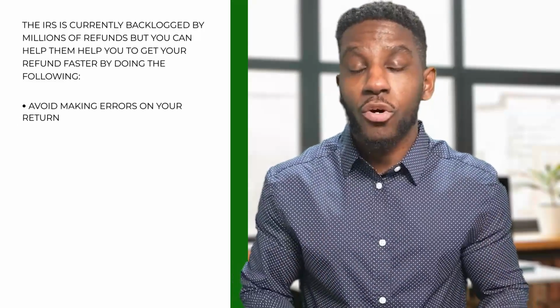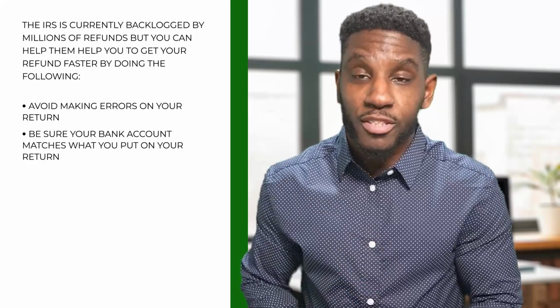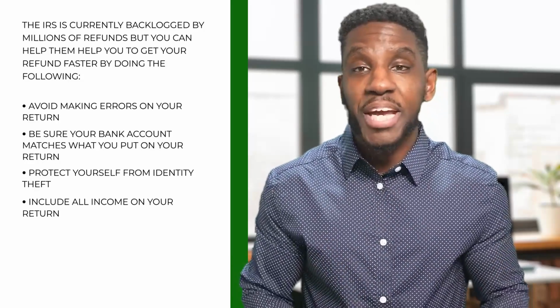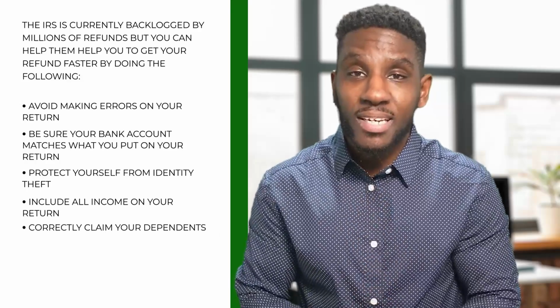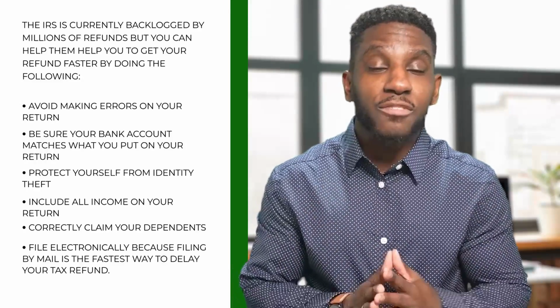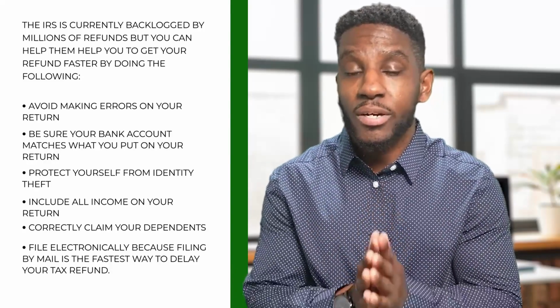Avoid making errors on your return. Be sure your bank account matches what you put on your return. Protect yourself from identity theft. Include all income in your return. Correctly claim your dependents and file electronically, because filing by mail is literally the fastest way to delay your tax refund.